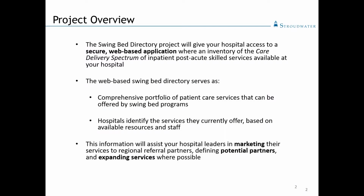With that information, we begin to develop what we call our care delivery spectrum. It's around the process of identifying services, resources, and staff provided by your hospital, and understanding some of those gaps in service delivery, or if there are any opportunities to fill those gaps or expand services. So that's around creating your swing bed care delivery spectrum. The web-based portal of the swing bed directory is also going to serve as basically a marketing tool that you could leverage with your referral hospitals, so they understand the services and competencies that you have relative to your swing bed program, and we can highlight that with your referral sources.